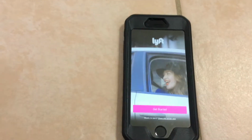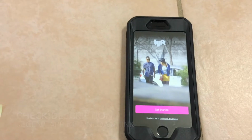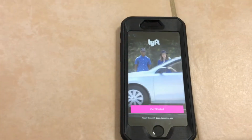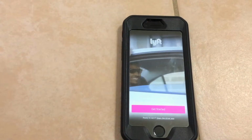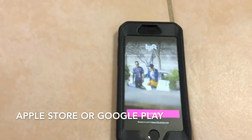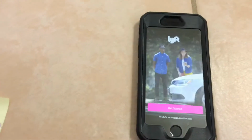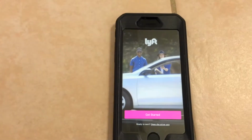First of all, you gotta download the app. You can't do nothing if you don't have the Lyft app. Nowhere near you, you can't get far. So first of all, go to your app store or whatever and download Lyft. After you download Lyft, you're gonna come to this screen right here, the get started screen. See? And you press get started.